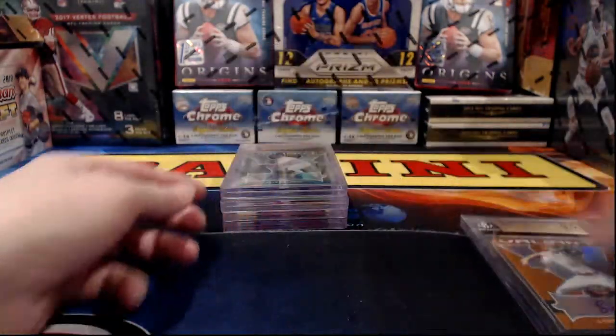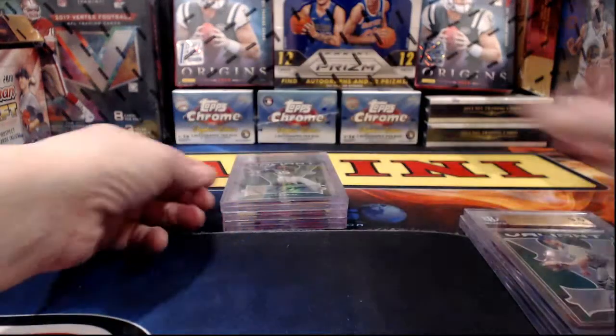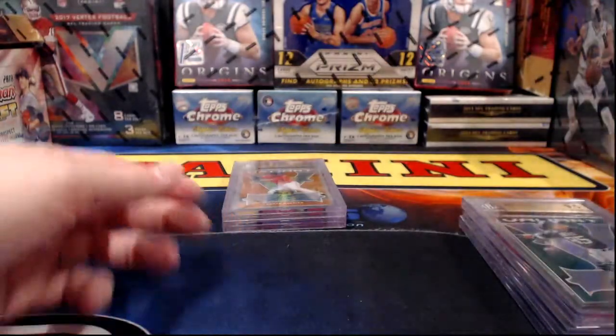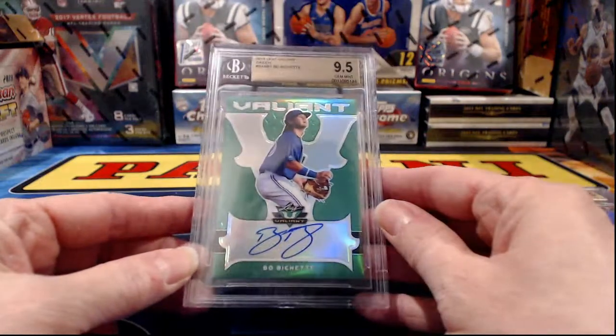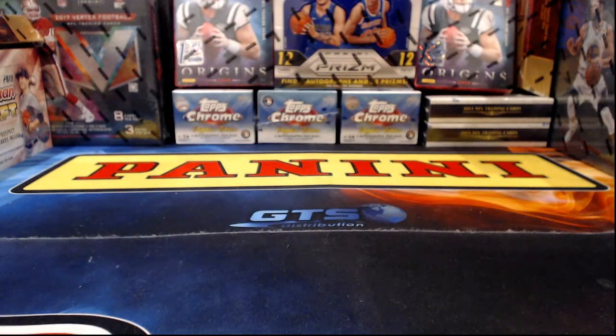9.5, Lyon Richardson, Cincinnati Reds. 9.5, Peter Alonso for the Mets. 9.5, Urias, Padres. 9.5, Grimier for the Orioles. 9.5, Bo Bichette for Blue Jays.